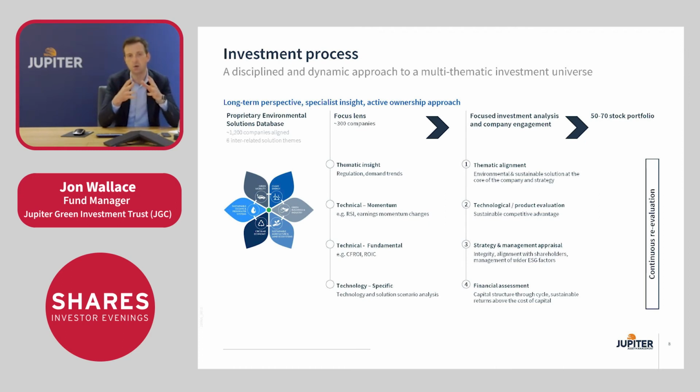So knowing what a consumer goods company is looking for in the marketplace, and that might be H&M, or it might be Unilever as an example. Knowing exactly what they're looking for and understanding what companies can provide the solutions to that, given the two examples I've just talked through, gives us that thematic insight that really does influence our bottom-up investment analysis and research. If I can turn to the next slide, please.